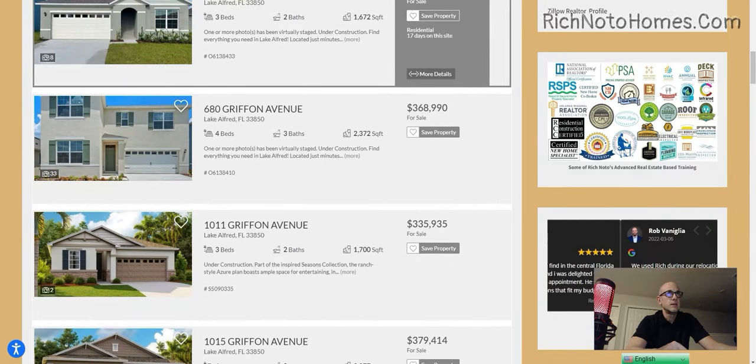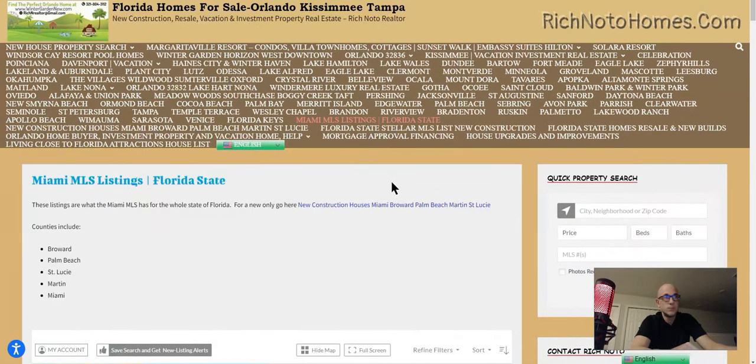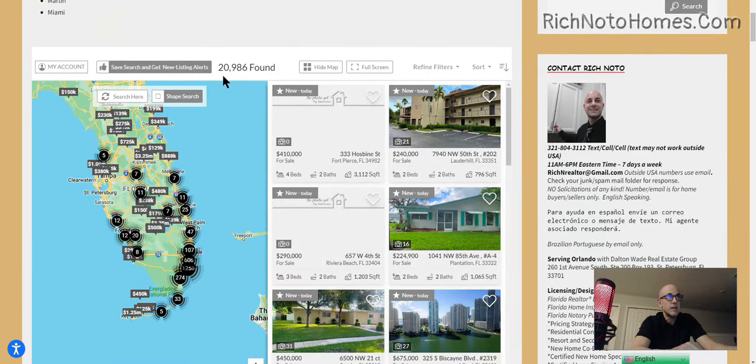So let's go to Miami, all of the homes. And you'll see how many more there are now, because now these are going to be the resales that are going to be mixed in with the new homes. So now look at this map. It's just a complete cluster.